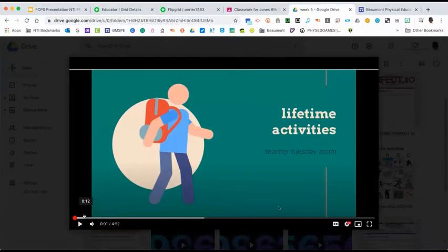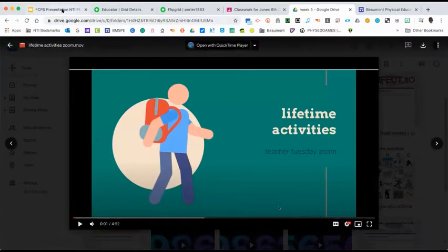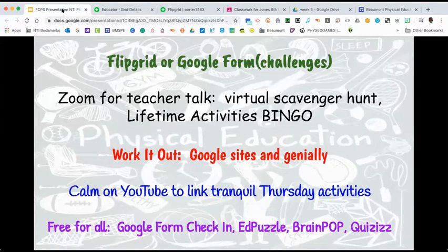And then after it was over, my kids were able to open up 2 screens at the same time so we could still Zoom. And they were still able to access the bingo card to participate in the Lifetime Activities Bingo.